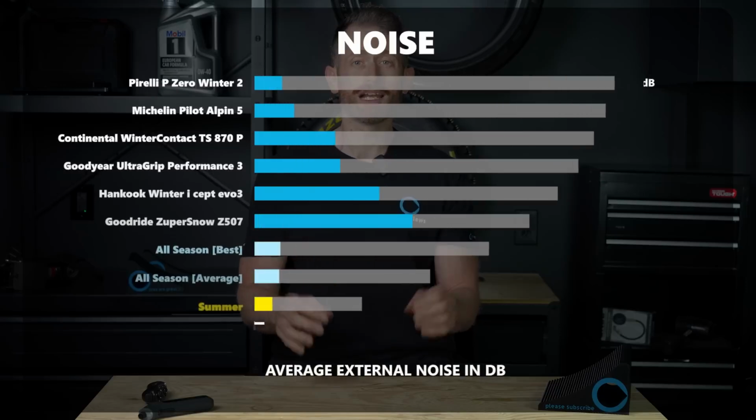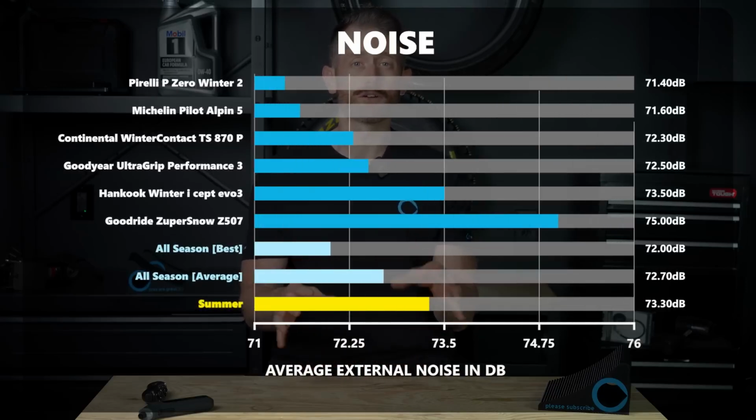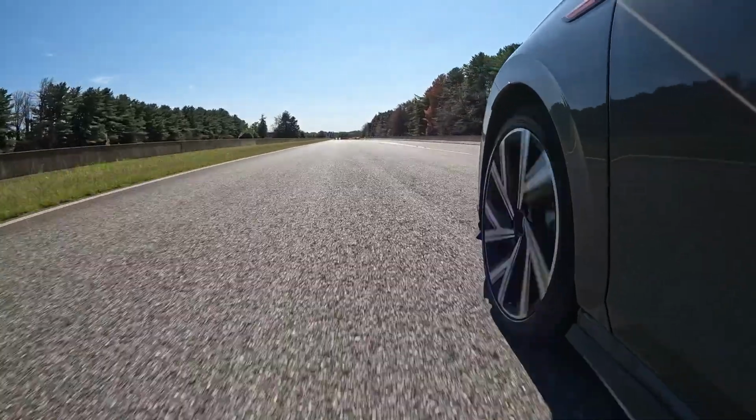As in the all-season test, the noise and comfort testing was sadly hampered by the weather, but with these all being 19-inch ultra-high performance winter tyres, the differences are very small. The Pirelli had the lowest external noise, closely followed by the Michelin and Continental. Subjective internal noise was not possible on test day, but I didn't notice any tyre being particularly noisy in the vehicle when doing all my testing, even at high speeds.